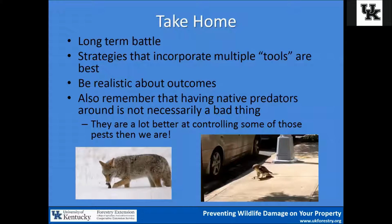The big things here, as we're coming around to wrapping up, the take-home messages that I really want to make sure you get are: understand that this is a long-term battle. You're going to have wildlife present every year. Your species may change, but they're always going to be around. You may have different problems year in, year out. But this is not going to go away in one day, and you have to really make sure that you understand that.